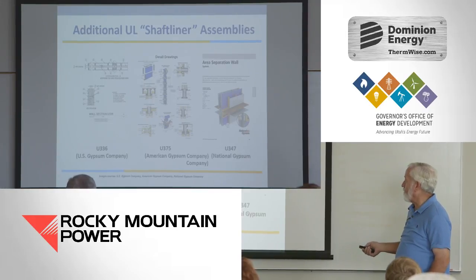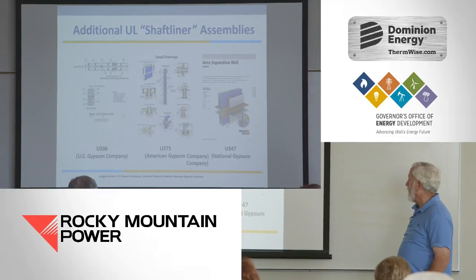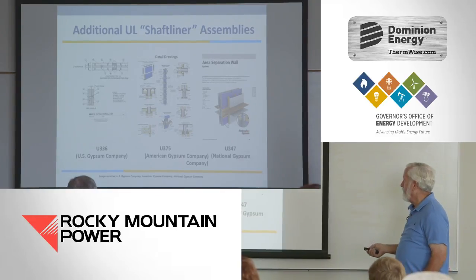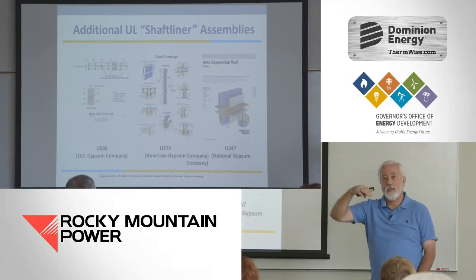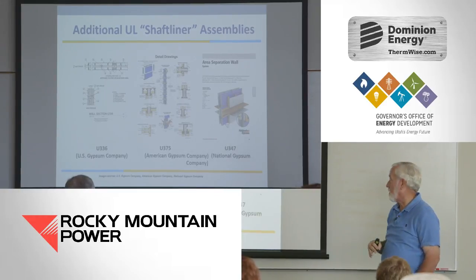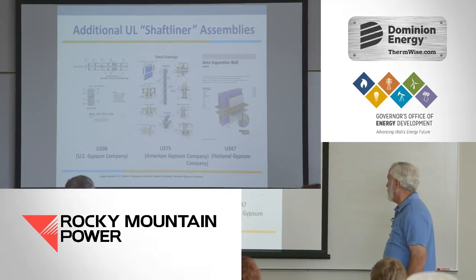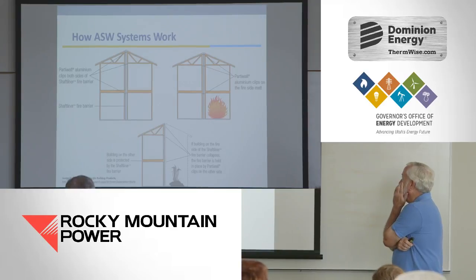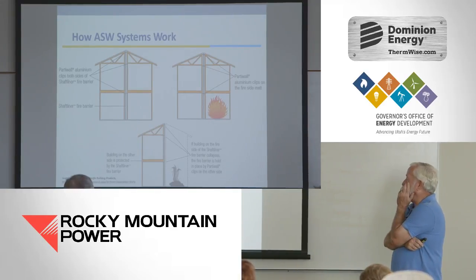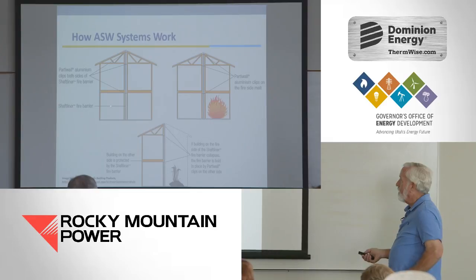And we have details for where we have floor systems or walls tying into it, and different ways that we address this. And so the manufacturers of these have specific instructions on how that has to go together for these area separation walls. And here's how it works. And I just described this to you, but this is probably a better way to do it.